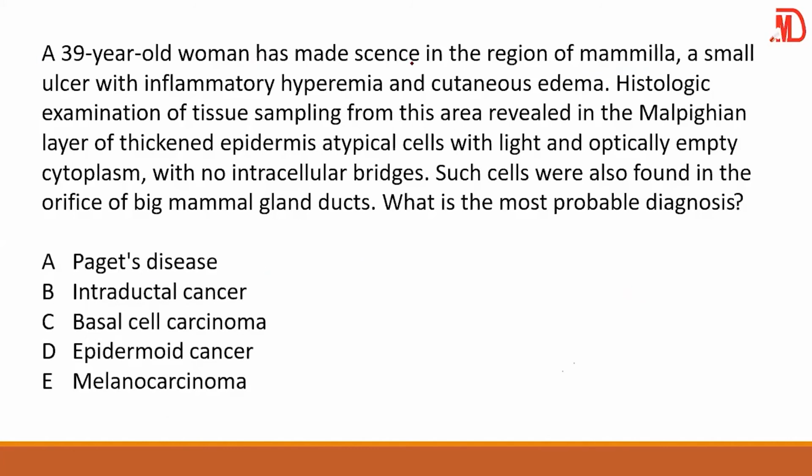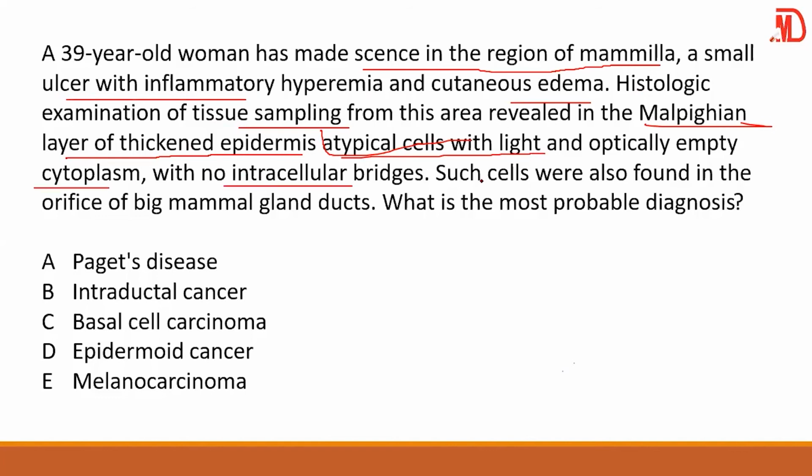A 39-year-old woman has a small ulcer seen in the region of the mammary gland, with inflammatory hyperemia and cutaneous edema. Histologic examination of the tissue sampling from the area revealed a thickened epidermis with atypical cells with light and optically empty cytoplasm. No intracellular bridges. Such cells were also found in the orifice of the big mammary gland duct. What is your diagnosis?